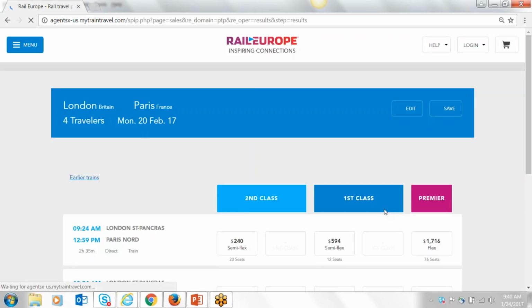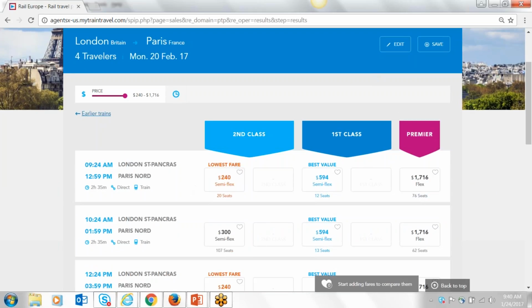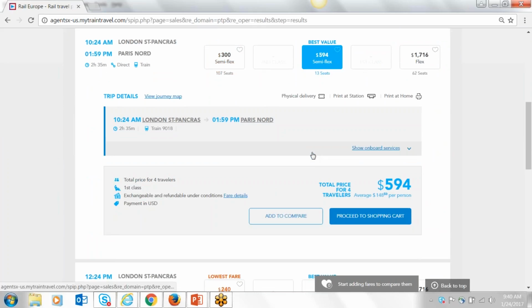And now we're looking for the Eurostar tickets. What's nice about, again, the trade website is that if we have more than 4 fares to show, we're going to show you those fares. Whereas on the public website, they're only going to have 2 or 1 for each of the segments of these classes of service. So really, you're going to have access to a lot more of the fares that we have. I'm going to go ahead and just select the best value here for Eurostar.